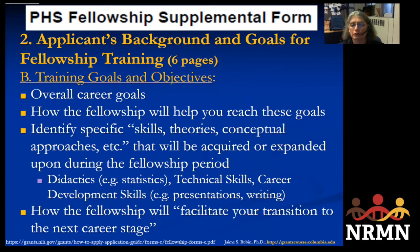What are your career goals? What kind of job are you hoping to get? You all want to be independent investigators running your own research group. Those are your overall career goals. And how will the fellowship help you reach these goals? What will you learn? What skill sets, theories, or conceptual approaches will be acquired or expanded? So basically, what are you going to learn? Research-wise, but also in terms of career development or didactics.